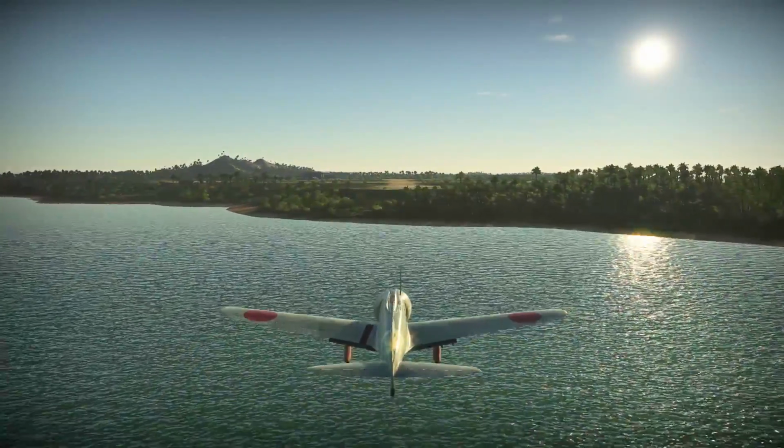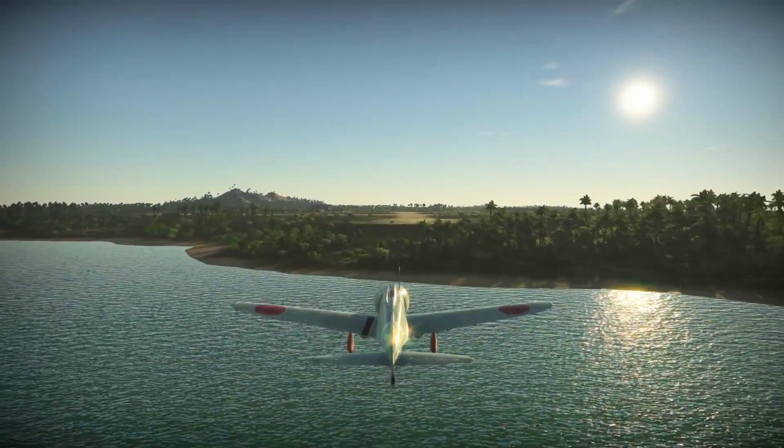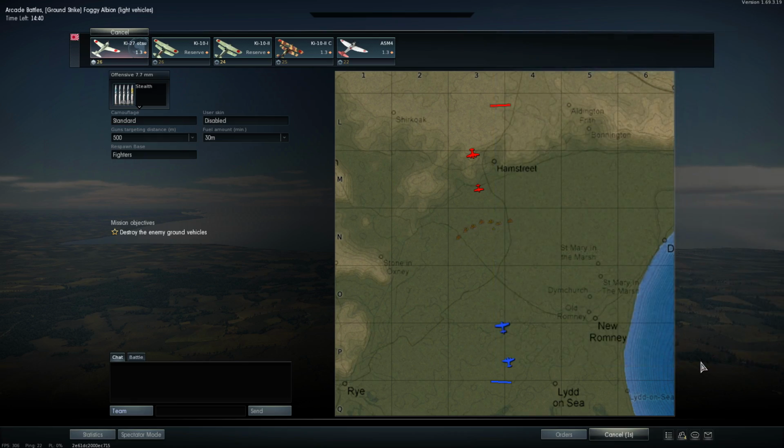And with our historical overview concluded, let us take a look at how the Ki-27 Otsu handles in War Thunder's arcade mode. Our first game of today takes place on the ground strike map Foggy Albion using the following setup. Stealth belts for our machine guns, reason being these are the most powerful belts available in my experience. Our gun convergence is set to 500 meters as our armament is based in the nose and therefore is not convergence reliant, a standard piece of setup for us.